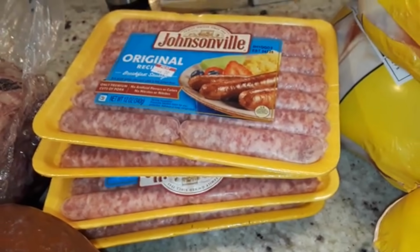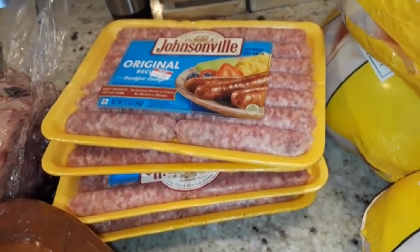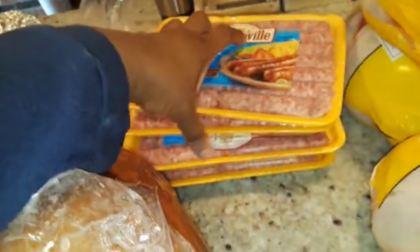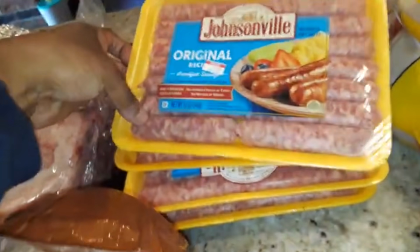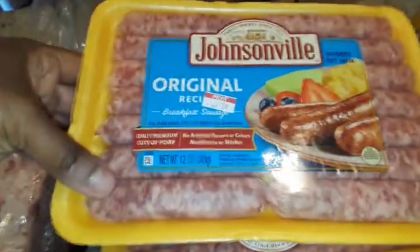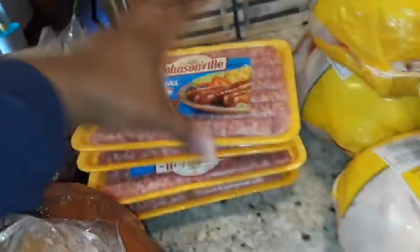We also have some Johnsonville breakfast sausages. These look so good. They always make them look so good in the picture. And we have 1, 2, 3, 4. This is not quite a pound. It's about 12 ounces. Expiration date is 4/4, which is today. So 4 of those. Cool.